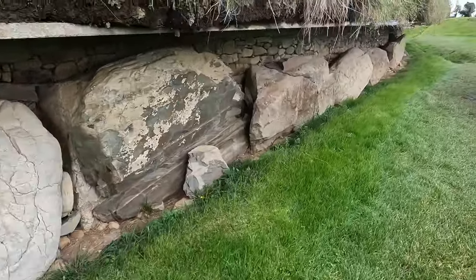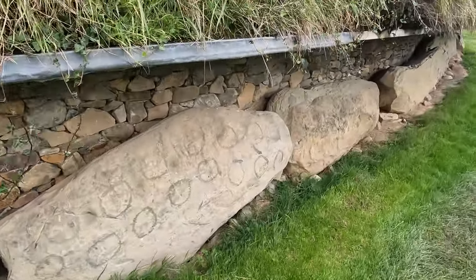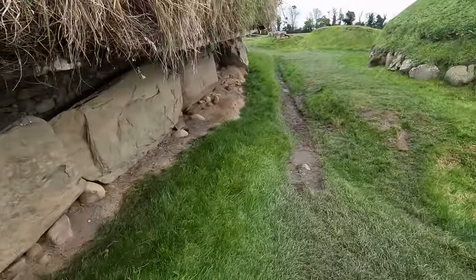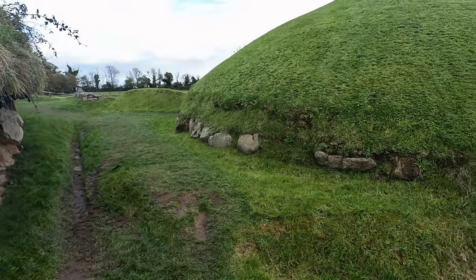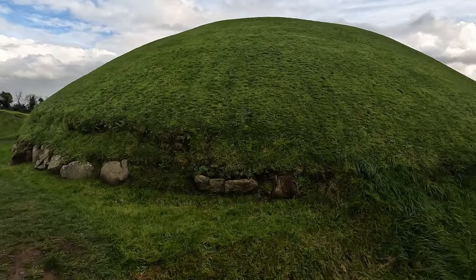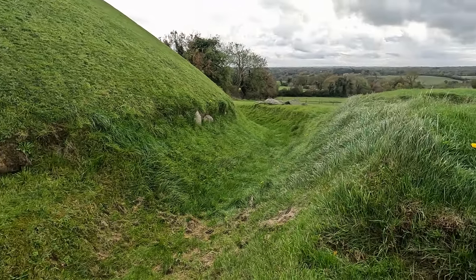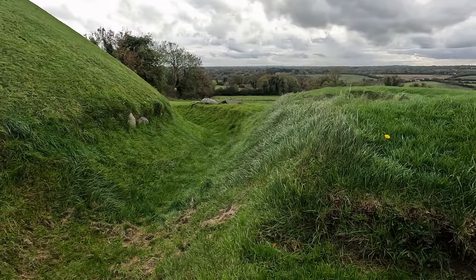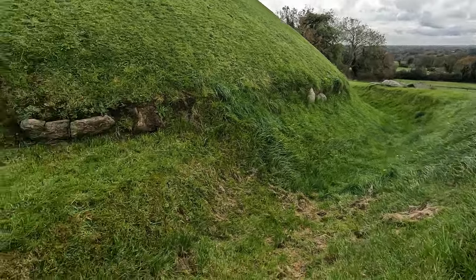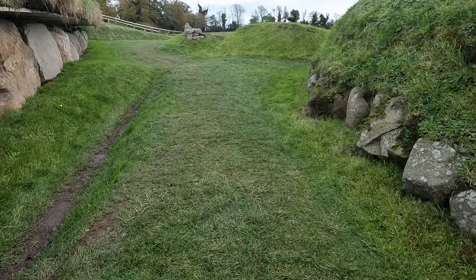And for any of you that have heard my interpretation about the curbstone glyphs at Newgrange, what we're looking at here are essentially alchemical symbols and instructions to interpret how these structures once operated. You can see here an enclosure, reservoir surrounding the structure.